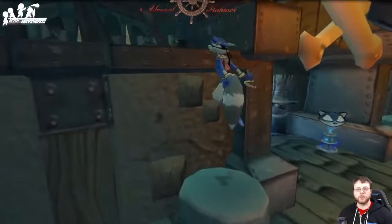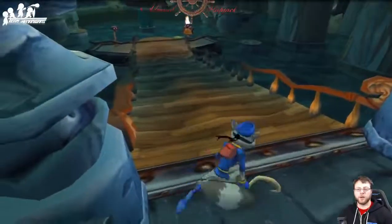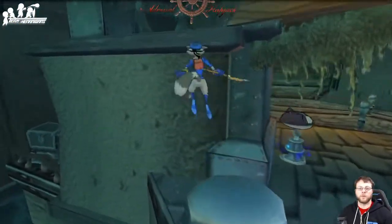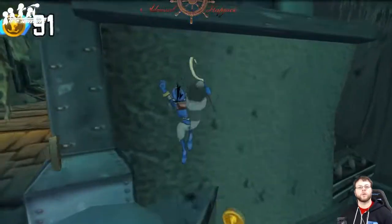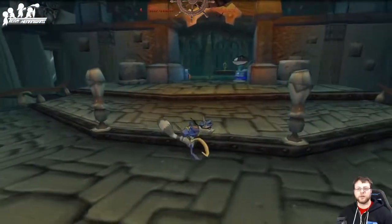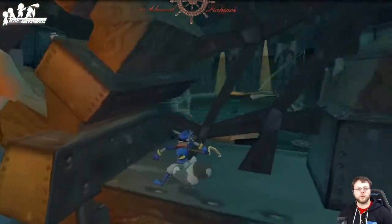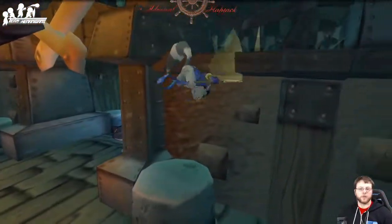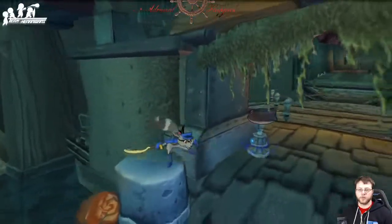Not this skull thing, is it? Oh shit, it sure was. But how the hell do you get up? Oh. How the hell are you supposed to get up there? It's like... I'm confused. Oh no! Go up and walk around?